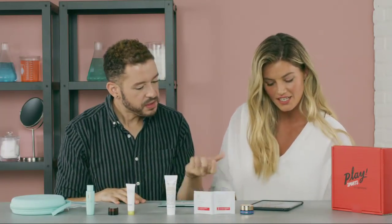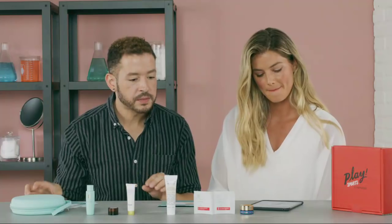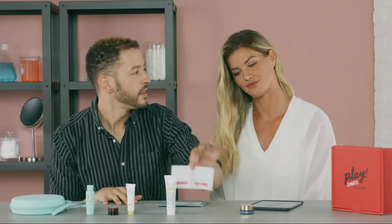Okay, cool. I think that's pretty much it for Kiehl's. So I guess we're ready to move on to the next product. Now this one, I know that you were super excited. Oh yes, I've been eyeing this one, guys. Yeah. This one I'm really excited about.